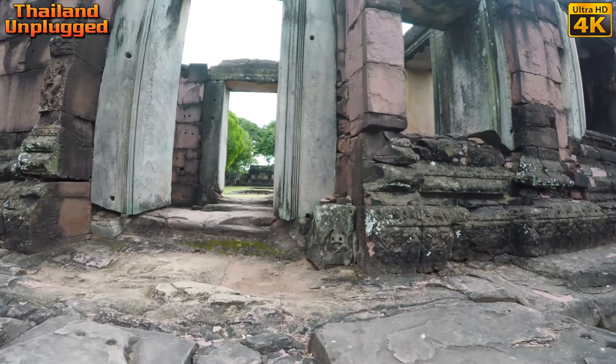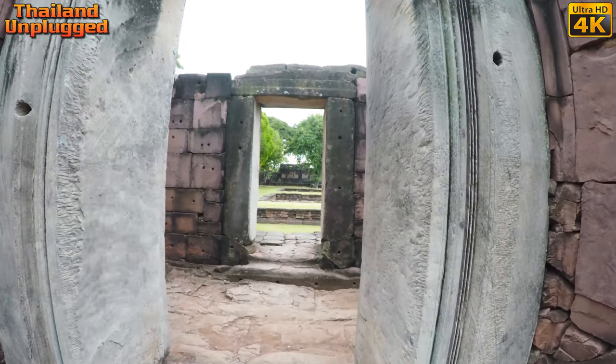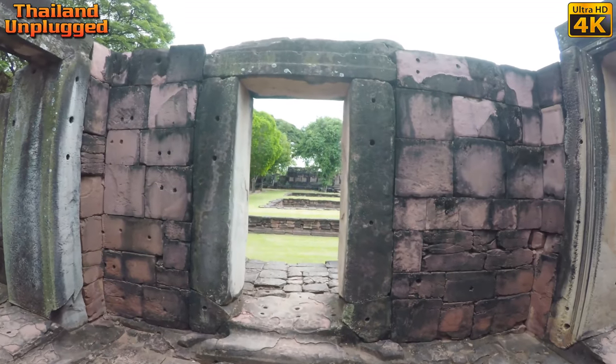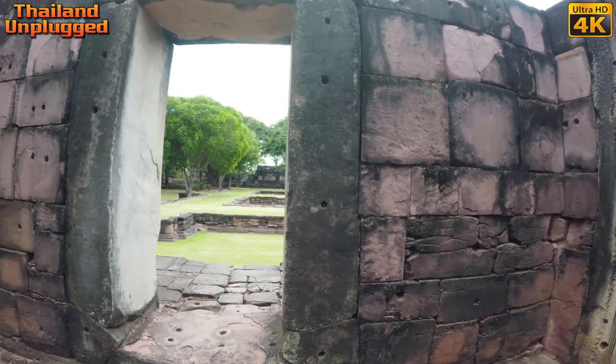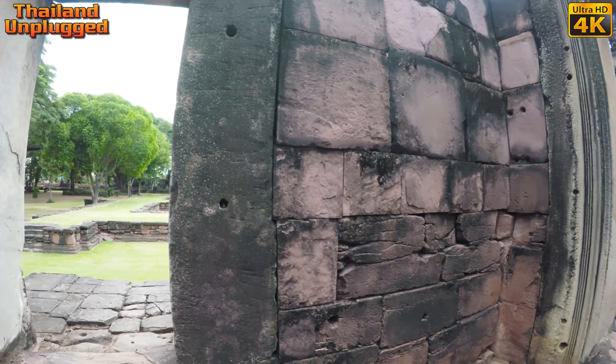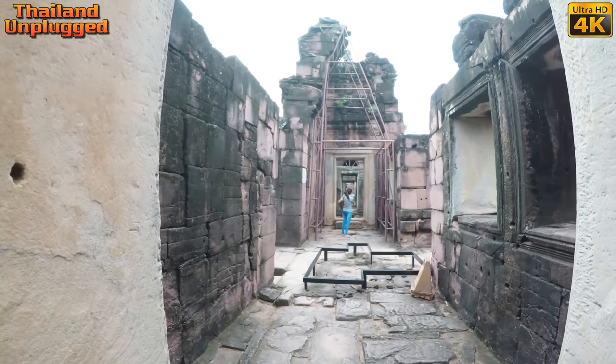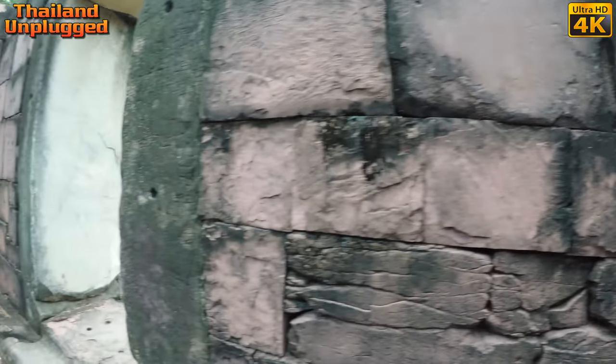Tell you what, you've got to watch your footstep around here. If you're not watching what you're doing, you can twist your ankle quite easy. I've done it twice since I've been here today. But then again, I stare at a camera. So make sure you've got appropriate footwear when you come to Phimai Historical Park, or you'll twist your ankle. And that's not nice, believe me.